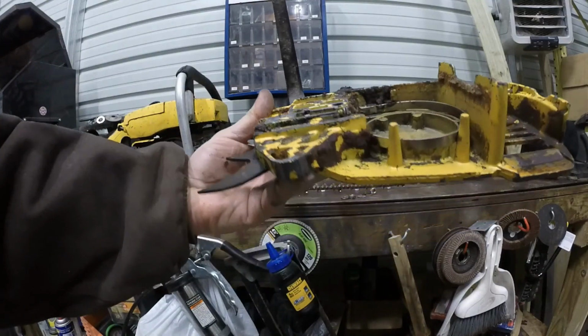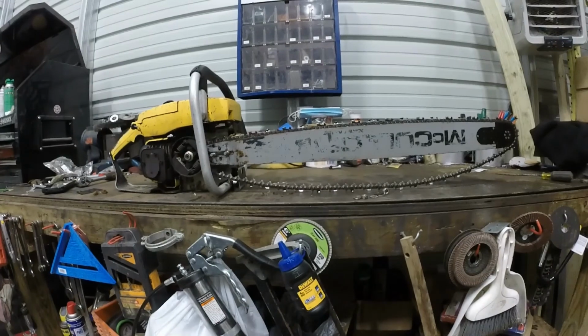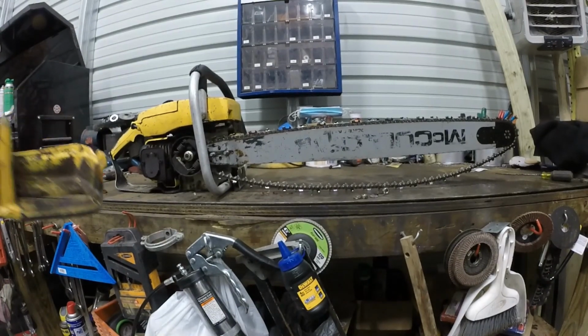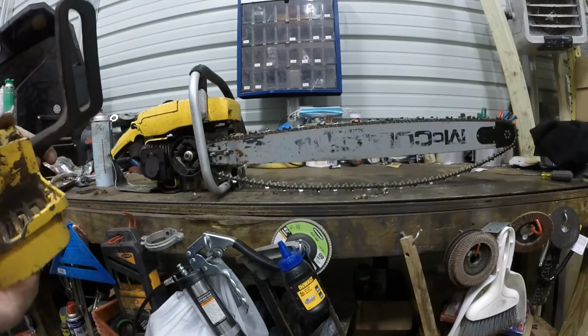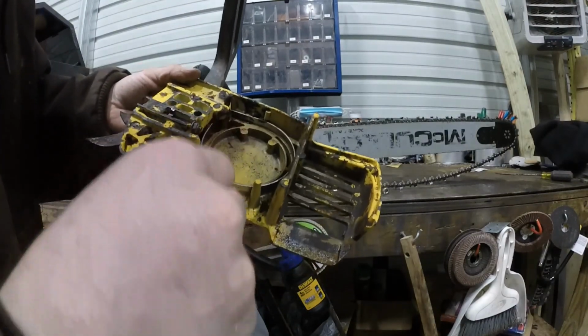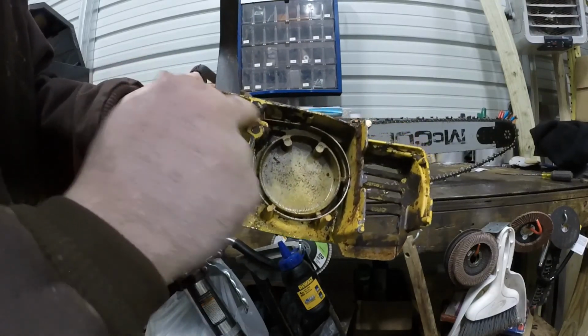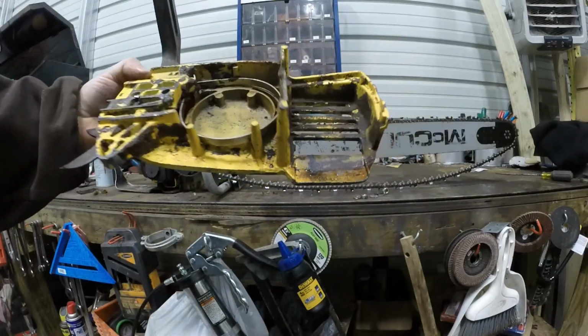Clean this baby up real quick. I cleaned it up with a little brake clean, and no, it did not take the paint off. I know people worry about that all the time. And if it did, to all you collectors, I don't care.